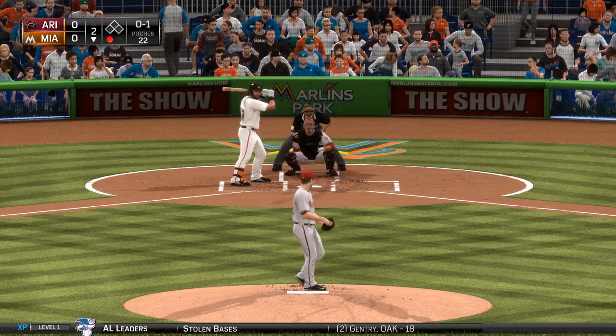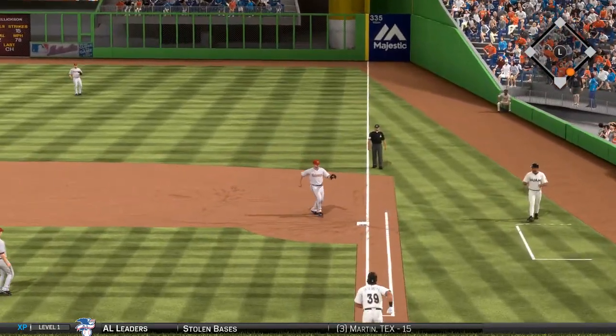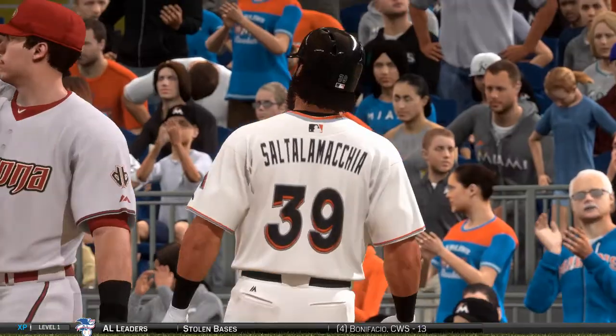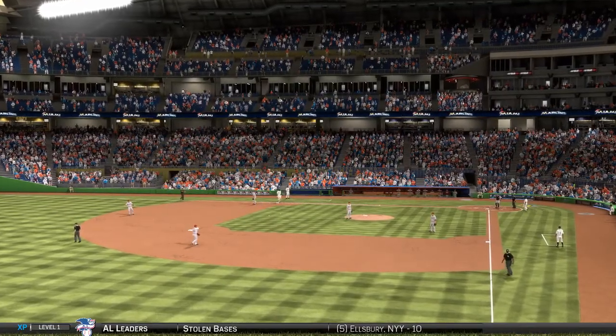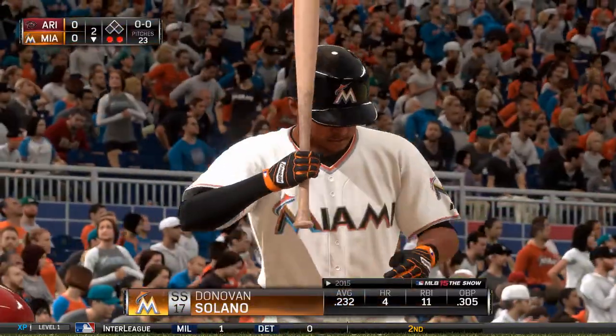Now here it comes. And this is hit hard on the ground to first. To the bag with it is Goldschmidt to record the out. Now these infielders have been busy early on, and that's another ground ball out for them. Probably not going to be the last one we see either.